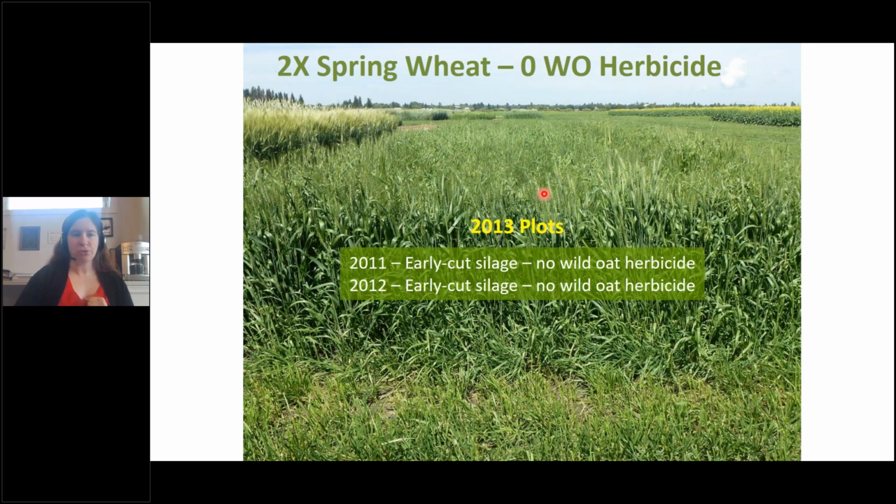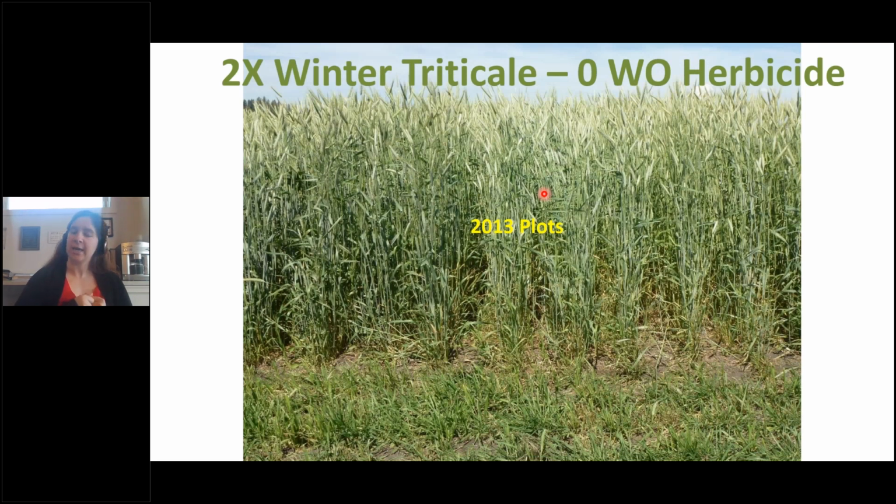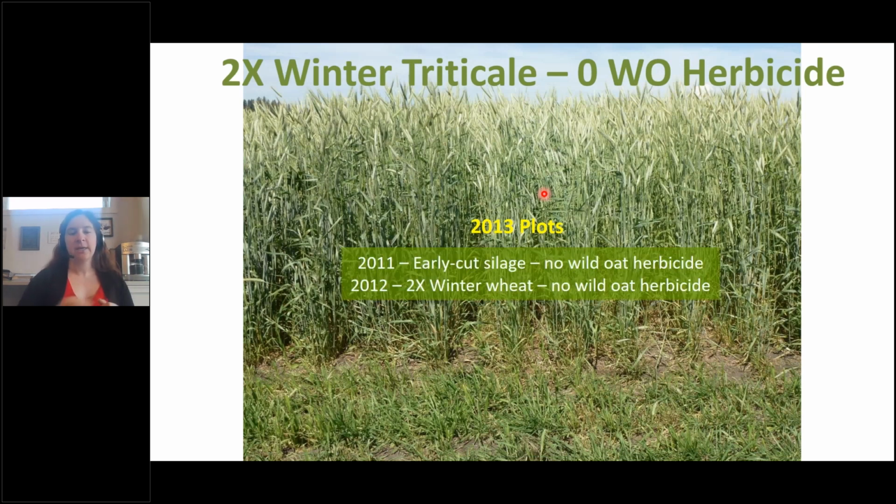Compare this to a 2x winter triticale, again 0 wild oat herbicides. And that was preceded by an early cut barley silage and a 2x seeding rate of winter wheat, both with no herbicides. So this is 3 years with no wild oat herbicides, utilizing winter cereals and barley silage, and that is a very clean crop of triticale in terms of wild oat pressure.